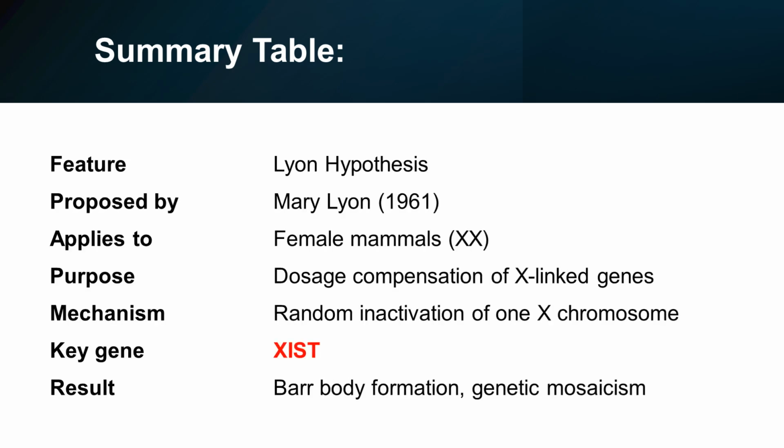Summary table. Feature. Lyon hypothesis. Proposed by Mary Lyon, 1961. Applies to female mammals, XX. Purpose. Dosage compensation of X-linked genes. Mechanism. Random inactivation of one X chromosome. Key gene. XIST. Result. Barr body formation, genetic mosaicism.